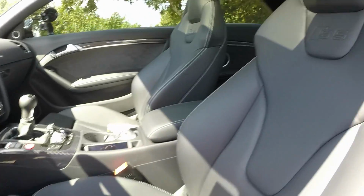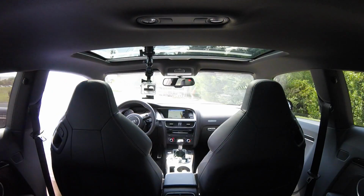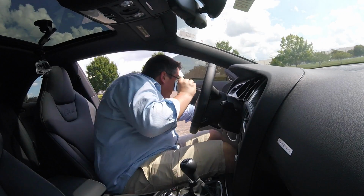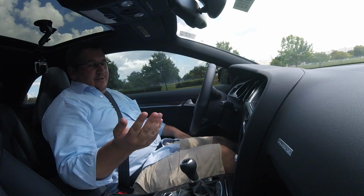So here you'll see we have the carbon fiber inlays. We've got this Alcantara lined and Napa leather armrest. And inside we have the sport seats, which is typical in an S5. You'll see the drive select button. You'll see the manual transmission. Okay, closing the door. We have GPS. I have heated seats. Let's do it.